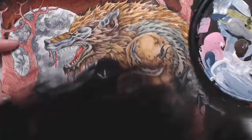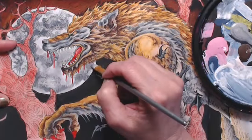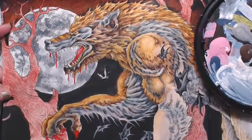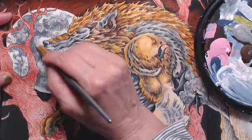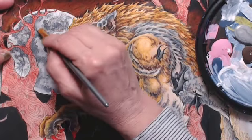Might need just one little dab of water, because I don't want it so thick it's going to cover up all my moon craters. See, it's easily covering up my moon craters if I'm not careful. Hang on, guys, I'm not looking at chat for just a second. Let me get this on here.